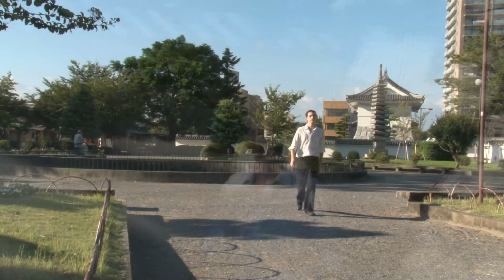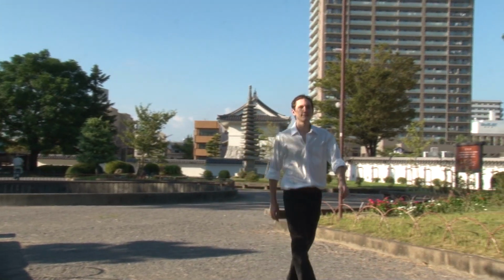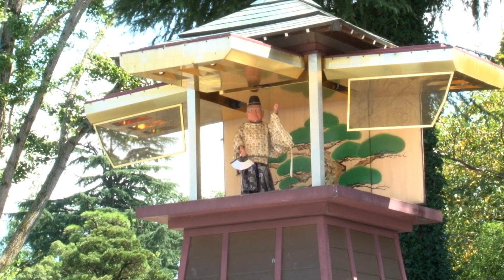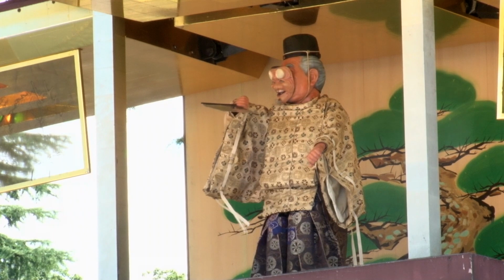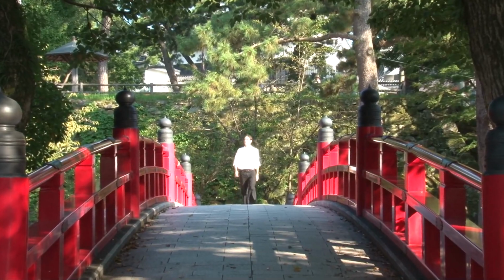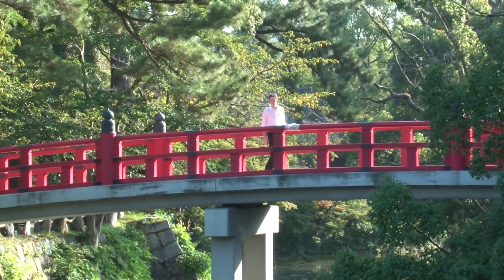Okazaki is located in the center of Japan, about 30 minutes from the city of Nagoya. The park itself is just 10 minutes away from the station and is a great place to relax and soak up some culture at the same time. As well as the main castle and Shinto shrine, there's also a tea house, a large pond filled with koi, and peaceful nature walks to enjoy.